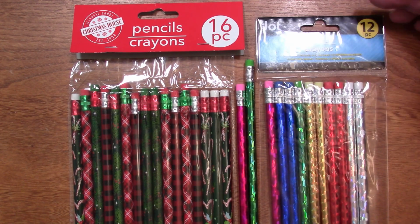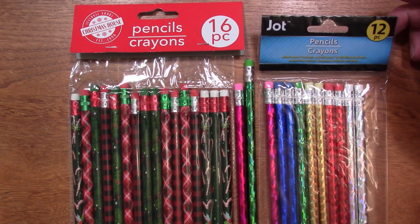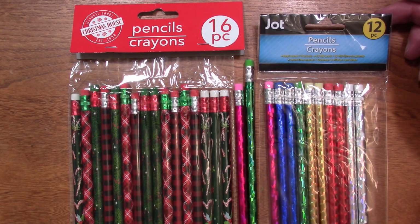So there you go. Can't say I recommend them compared to a really fine Mitsubishi pencil. But for just simple everyday writing tasks and maybe some nice sketching, you can't go wrong with the price. There you go. Try them out.